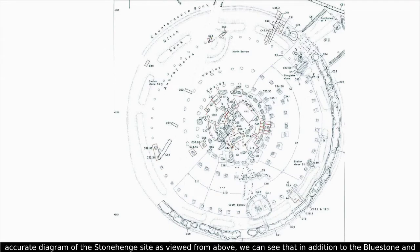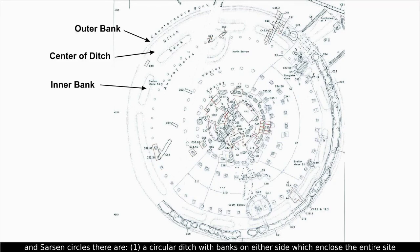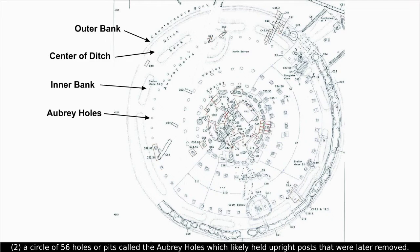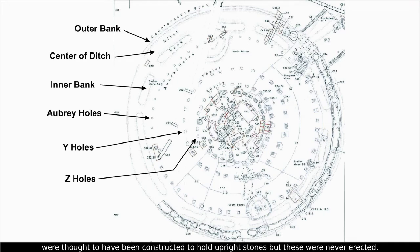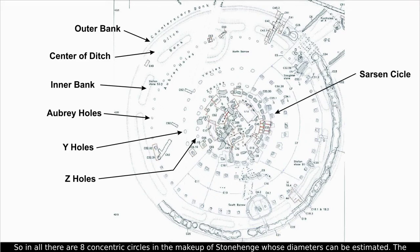From an accurate diagram of the Stonehenge site as viewed from above, we can see that in addition to the bluestone and Sarsen circles, there are: 1. A circular ditch with banks on either side which enclose the entire site, 2. A circle of 56 holes or pits called the Aubrey holes, which likely held upright posts that were later removed, 3. A circle of 30 holes called the Y holes, and 4. A circle of 29 holes called the Z holes. The latter 2 sets of holes were thought to have been constructed to hold upright stones, but these were never erected. So in all, there are 8 concentric circles in the makeup of Stonehenge whose diameters can be estimated.